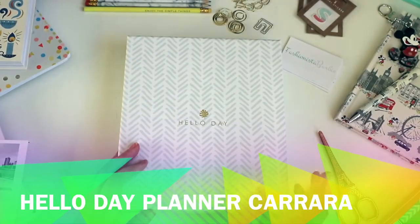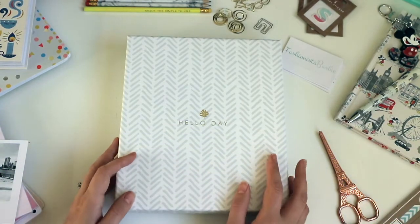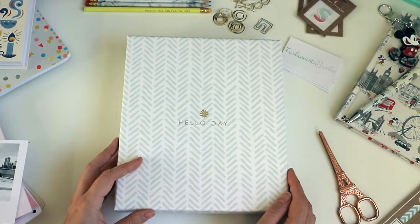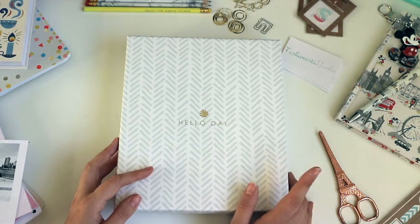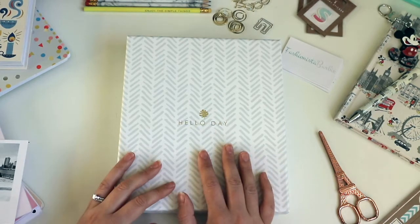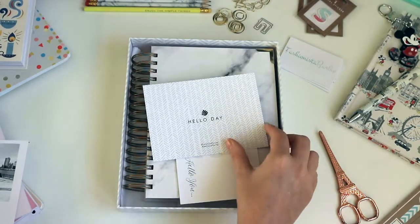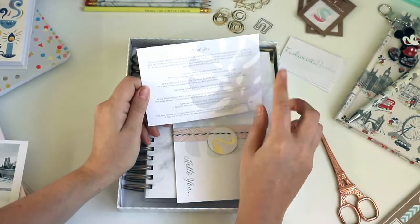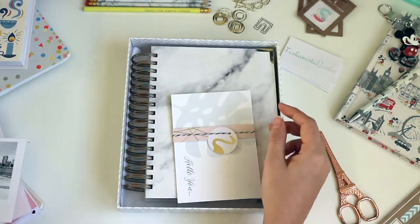My favourite of the planners is this one from Hello Day. I've kept it in its packaging, and I know I didn't do that with the others, but it's because it's so cute. This is a new brand to me. I'd only just discovered them. I think I spied it on someone's Instagram, which means obviously it's good. So it comes in this cute little box, and then inside you get a thank you card, and it tells you how to go about using your planner, which is quite sweet.